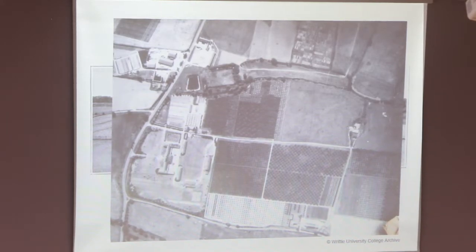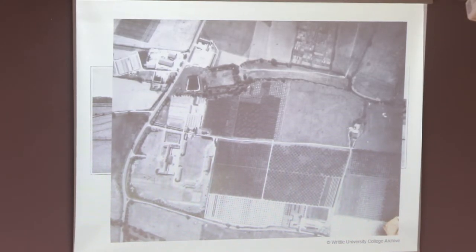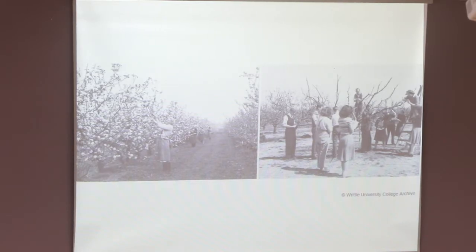And you can see, this is a slightly later picture, but you can quite clearly see the orchards from here. Sorry, I have to stand back and do this one. So there's the main building, the two hostels, and you can see the extent of the fruit farm through here. Fruit was an important aspect of the Institute's work.